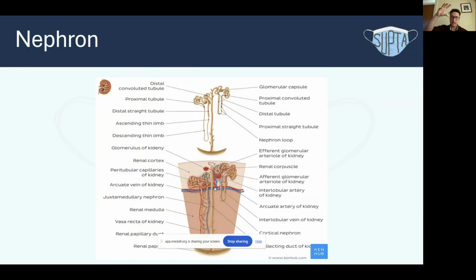So the proximal aspect of the nephrons can be in the cortex, and the loop of Henle is going to flow into the medulla. And the medulla is very salty, so it helps with the reabsorption of water. And as we ascend back up, we're going to have the distal convoluted tubuli. So we had the proximal, now we're going to have the distal convoluted tubuli, and that's going to drain into the collecting duct up here.